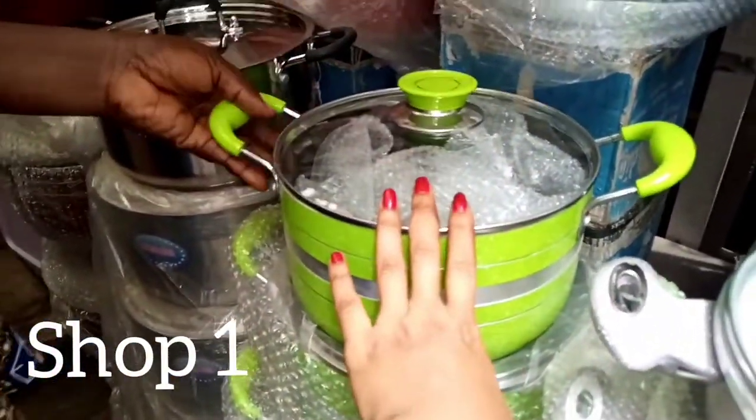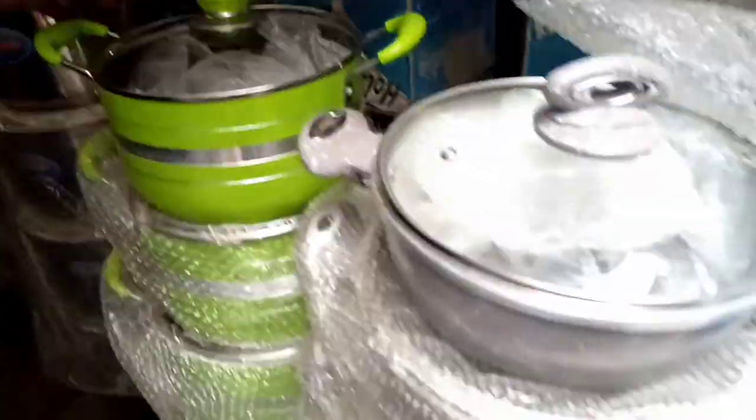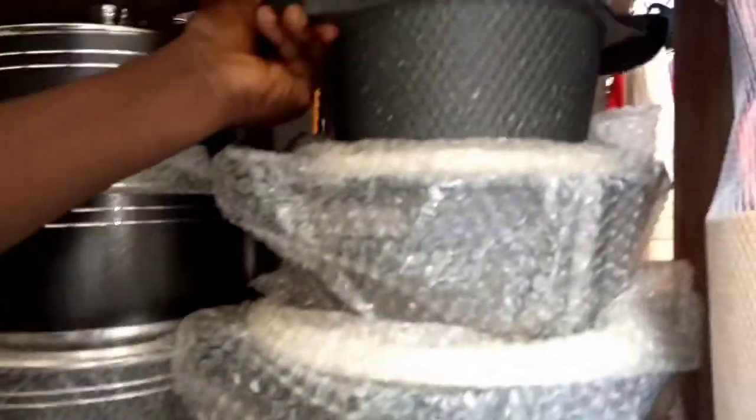So this was 2,000 naira. It's complete, it's like a faucet, right? So she has different types right here, and this is one. Okay, this is called granite sports. How much is it? 60,000 naira. Okay. 5 sets. And it's 5 sets, guys.